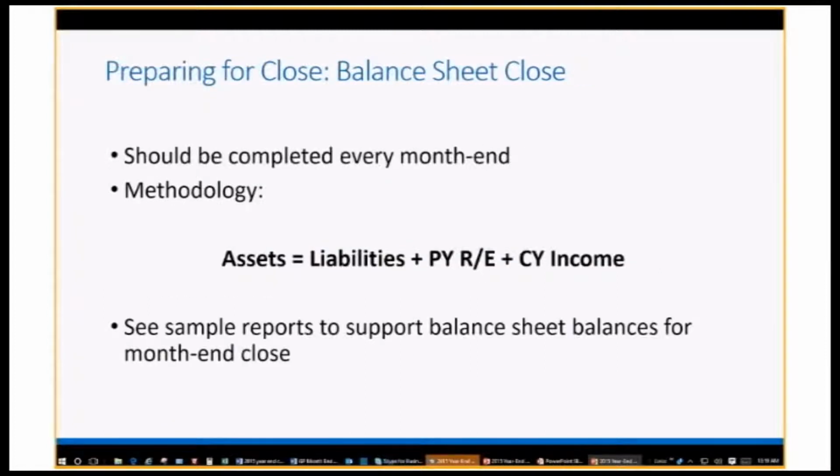Next thing to prepare for close. We recommend doing a balance sheet close every month end. If you do a balance sheet close every month end, we find that year end becomes pretty much a non-event, honestly. It goes very quickly. That's why people who do a soft close every single month end are able to do a hard close by January 5th to January 11th fairly easily, because they've already done all the work as the year progresses.